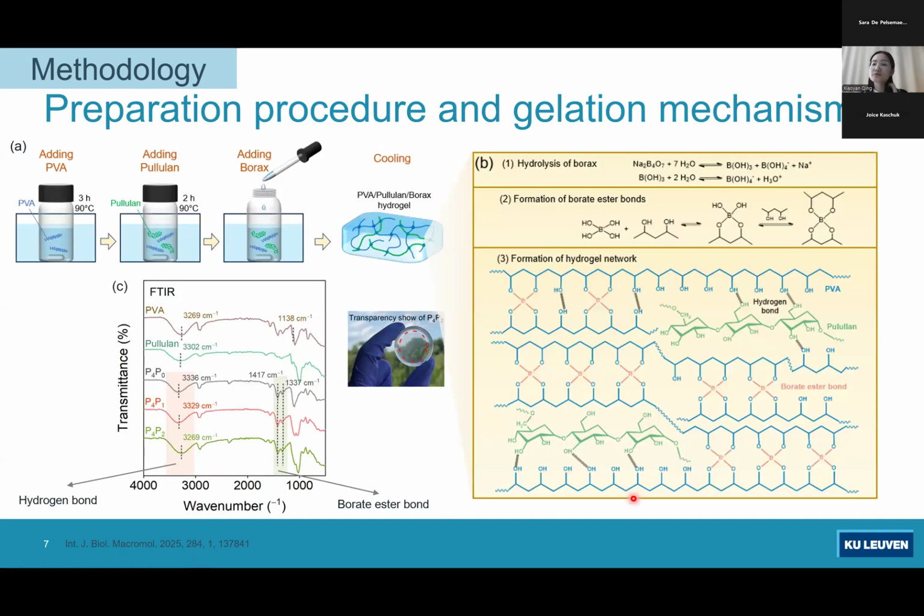Let's move on to the preparation procedure. First, we prepare a PVA and KULeuven mixture, then we add borax solution and stir it very quickly. After cooling the mixture to room temperature, we can get the hydrogels. As we can see here, the objects behind the hydrogels are visible, and the hydrogels are highly transparent. So let's see the gelation mechanism first.